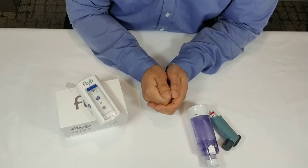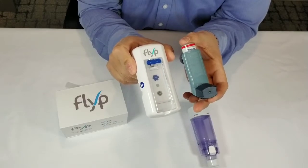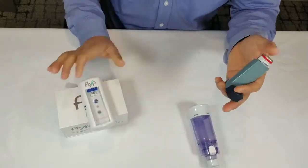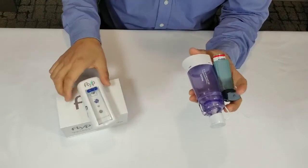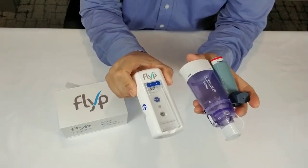So let's compare portability. They're very close when you're comparing it to the inhaler by itself. But when you're talking about the inhaler plus the spacer, the Flyp wins.